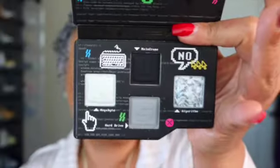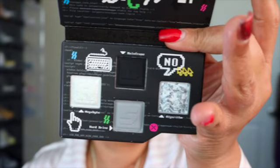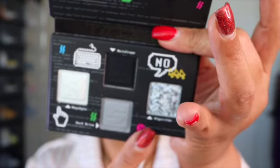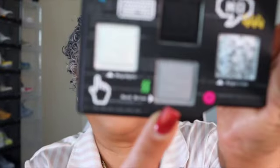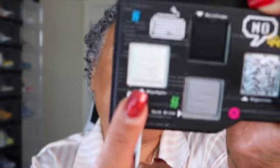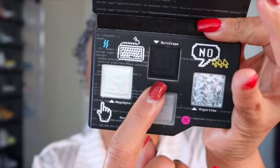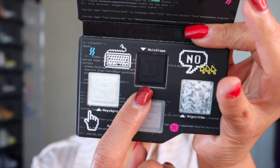And now this palette, it's like for a smoky look. The colors are Algorithm, which is this pretty silvery shadow. This is called Hard Drive. The gray one is Hard Drive. This one is called Megabyte. And the top one is called Mainframe, which is a dark black color right here.